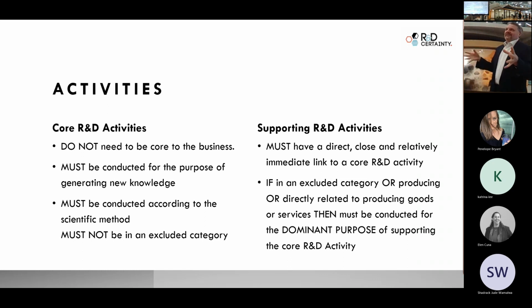There's a number of activities that might have more than one purpose, and obviously generating revenue is a big one. And most of our clients where we are looking at their supporting activities, they're related to producing a good or a service at some point in the future, or even during the process of undertaking that supporting activity, they're earning revenue. And so if they're doing that, then we need to demonstrate something called dominant purpose.